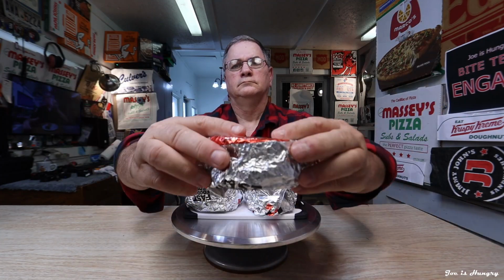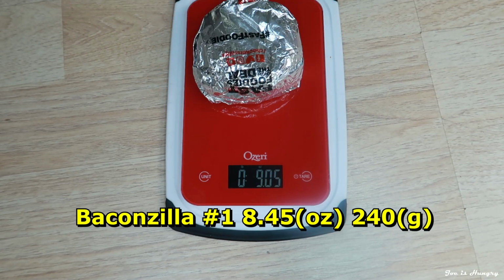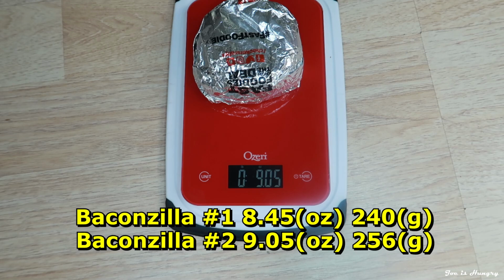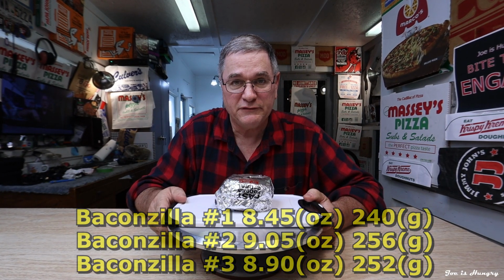Now it's time to take a deeper dive, take a look under the hood, head back to the studios, and do the Joe is Hungry weight test. Baconzilla number one is 8.45 ounces. Baconzilla number two is 9.05 ounces. Baconzilla number three weighs in at 8.90 ounces or 252 grams. There's a little bit of spread in the weights, but it's not that bad. So I'm gonna give Checkers a pass on the Joe is Hungry consistency weight test.